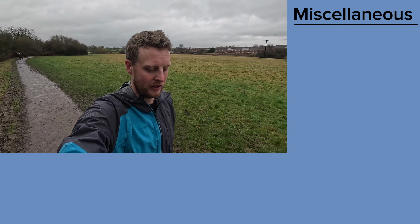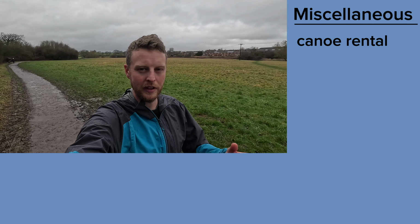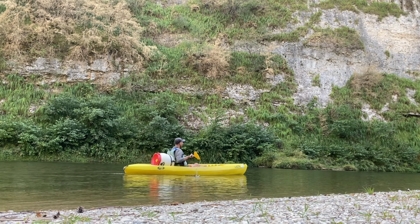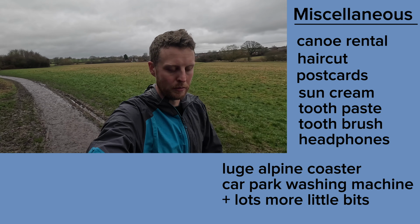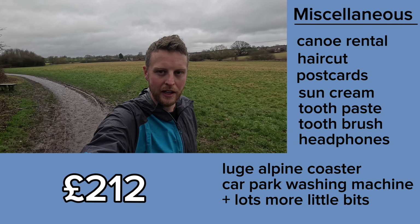So this last category I've called miscellaneous, and this is all the stuff that doesn't really fall into the other categories, and they include things like renting a canoe for the day, as I went down an alternate path of the Hexatrek. I got a haircut, I sent postcards, I bought sun cream and toothpaste and all those kind of little bits and bobs, and that totals up to £212.